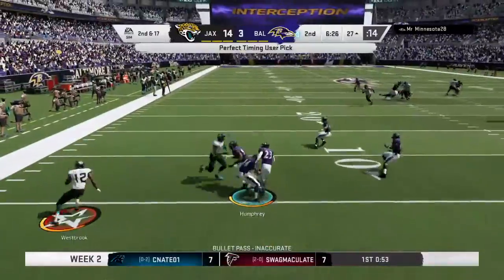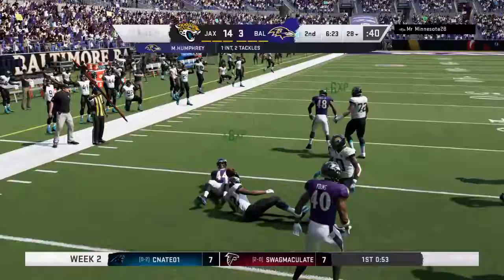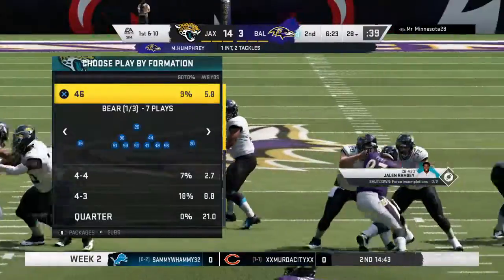Into heavy traffic, and it's intercepted. Picked off by Marlon Humphrey. And he'll take it all the way up near the 30-yard line.